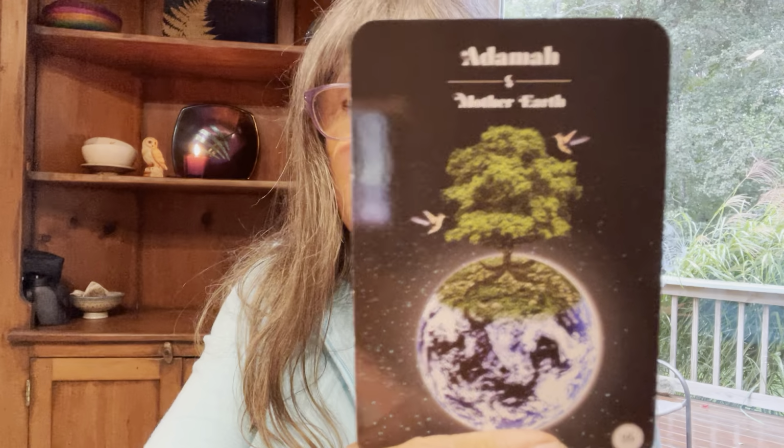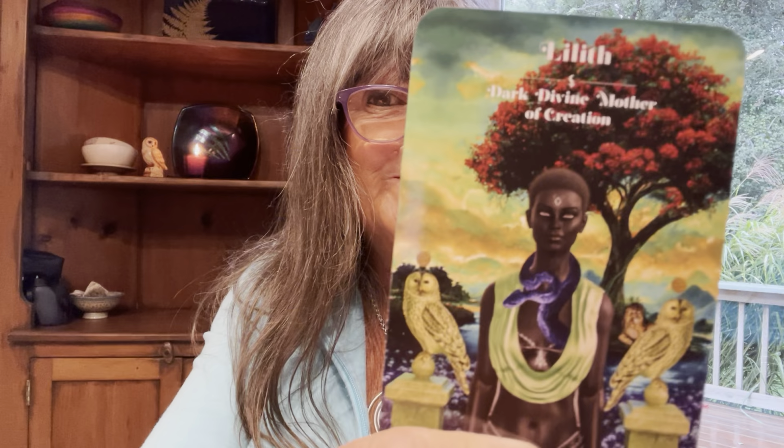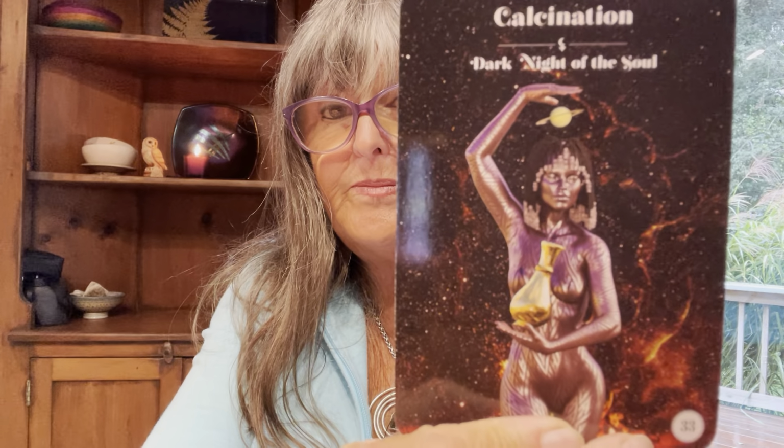Projection. Adama, another deity. The nodes of the moon, so now we're getting into the planet section. Putrefaction, alchemical process. Lilith. Conjunction, another alchemical process. Saturn. These cards are really shiny. Calcination. And separation. So I just pulled out, kind of semi-randomly, cards that represented the different sections.